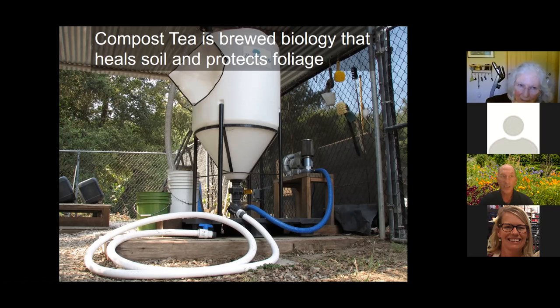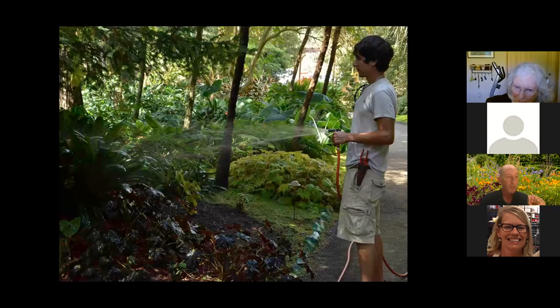You can just buy that liquid fish and kelp at the corner nursery though, and that works good as a foliar application to all your cut flowers and things. Here's a guy spraying it in the fern garden. And you can see many of these plants or begonias are normally very tender, but they will grow through a little bit of frost, no problem at all, no disease. They bloom great and the foliage is exceptional, tough and leathery, no disease.